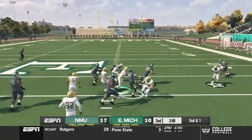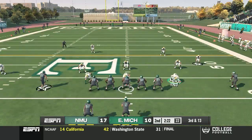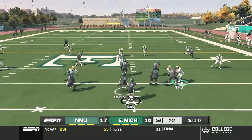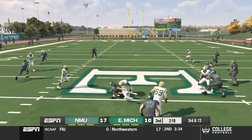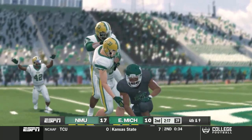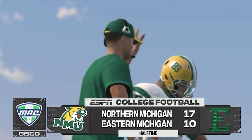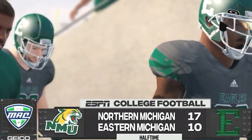There's Darius Boone. And he's going to take this run on 2nd and 1 and pick up 12 for Eastern Michigan. They're behind 7. Here's Boone again. They know that Boone works against us, but not on a 3rd and 13, guys. 4th and 9, so we go into the half at 17-10. Northern over Eastern at the moment. We'll be back.